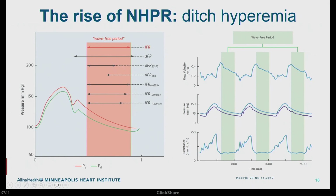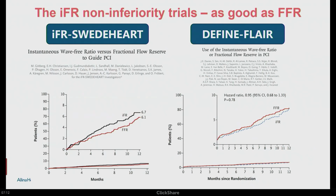And the first such technology that came about was IFR, which is something that you've probably seen in your clinical practice that many of us use regularly. Following the birth of IFR as a reliable metric, a number of other technologies came about that showed similar response. All of them fall under the umbrella of NHPR, non-hyperemic pressure ratios, and it's the soup of letters: IFR, DPR, DFR, RFR. They're all relatively the same concept. IFR is, of course, the one that has the large data.